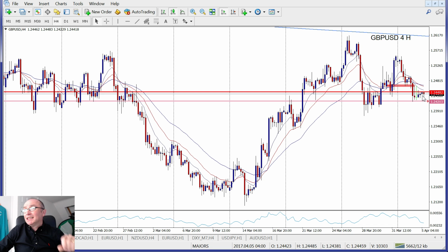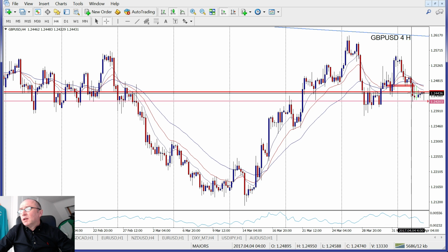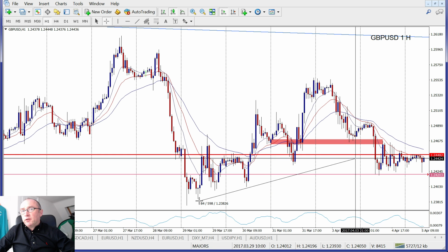If you were to short here, shorting here again is not necessarily a bad idea for me at the moment. Pound is under pressure. Shorting here at the moment at this level of 124.35. That's 4 hours. Let's just draw down to the 1 hour. So shorting around here for my entry. I mean, you could short here. It's not the best of entries at the moment.